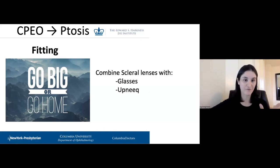But I did start out fitting between 15 and 17. It's just evolved over time. So I say go big and go home. Why? Okay, this is a patient who has no ability to move her eyes in any direction.